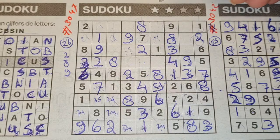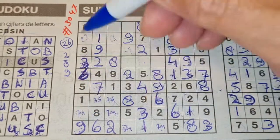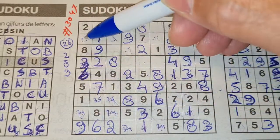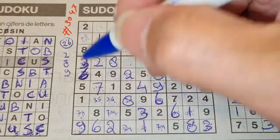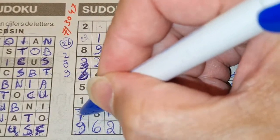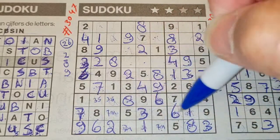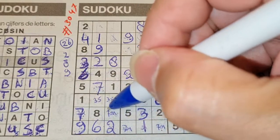All right. Two numbers left in the first column for the numbers 7 and 4. And look, we have a 7 there. No 7 there. 7 should be here. And the 4 goes there. One number left in this row for the number 4.